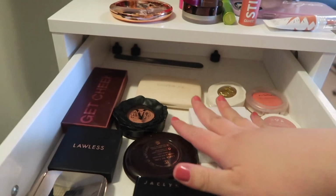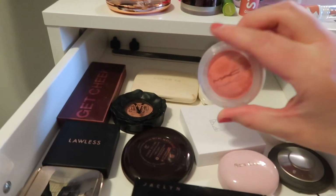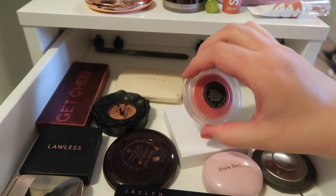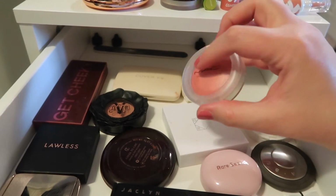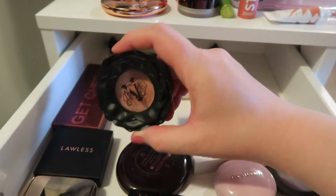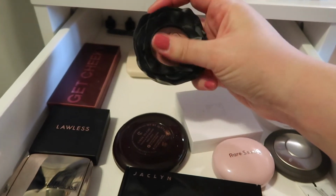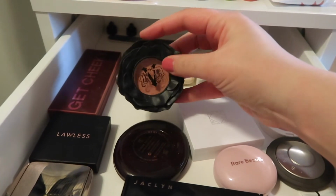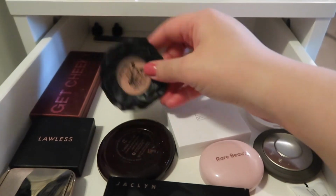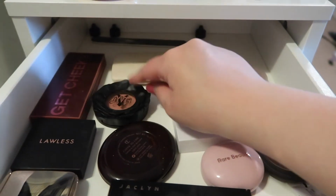This is pretty much where I am with my blushes. I think this MAC Glow Play blush is probably going to go soon. Not because it's bad, I just think that it's getting old and these kinds of products have a date on them. And then this is going to be on the chopping block. I kind of am having a hard time deciding if I want to keep this or not, because I never love using it. I never really reach for it, but I don't hate it. So I'm really on the fence.